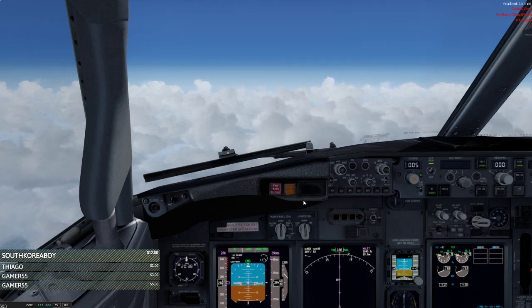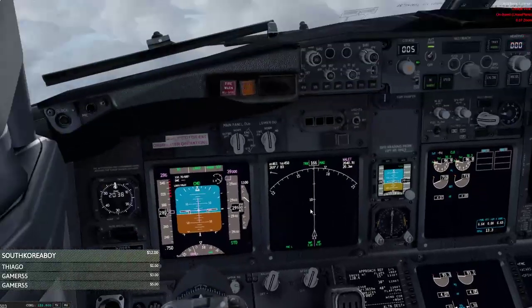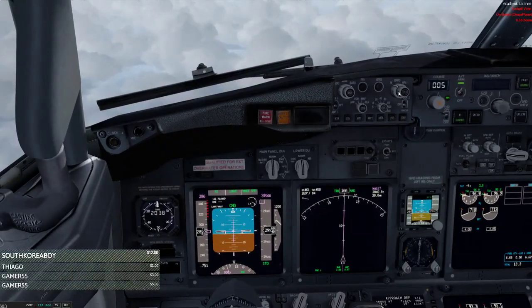Okay, finally found it. Elevation of the airport is 96 feet, plus 200 would be 296 for the minimums.